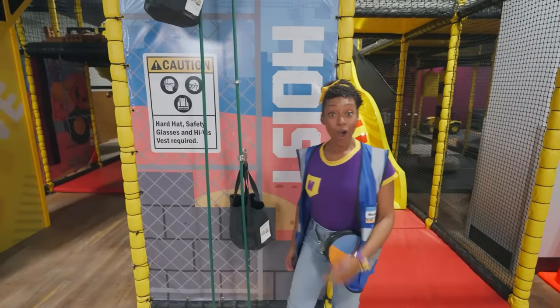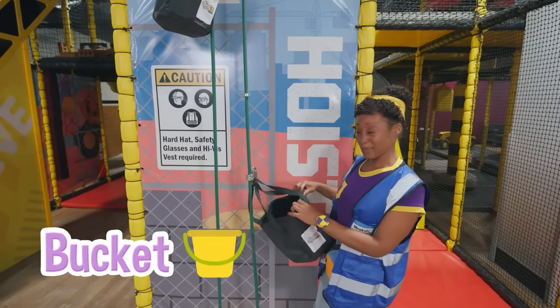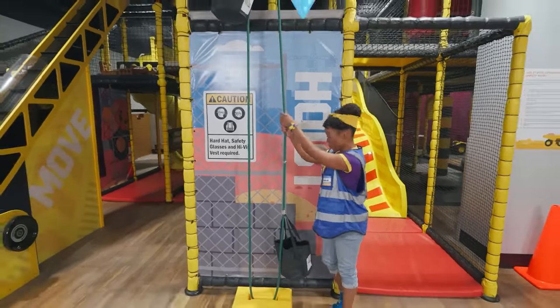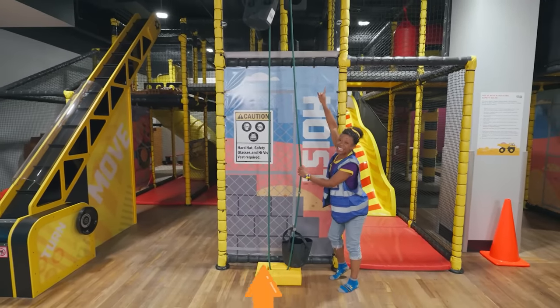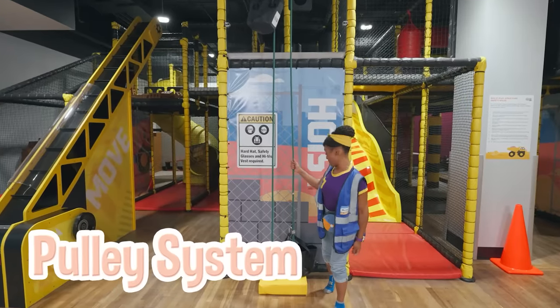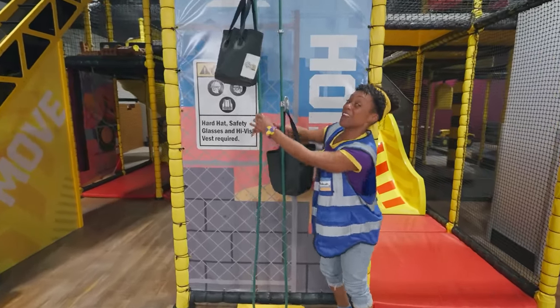Whoa, what's this? Kinda looks like a bucket. Oh, check it out. When I pull this one down, that one goes higher. Oh, it's a pulley system. It helps get things from one place to another, just like a conveyor belt does.